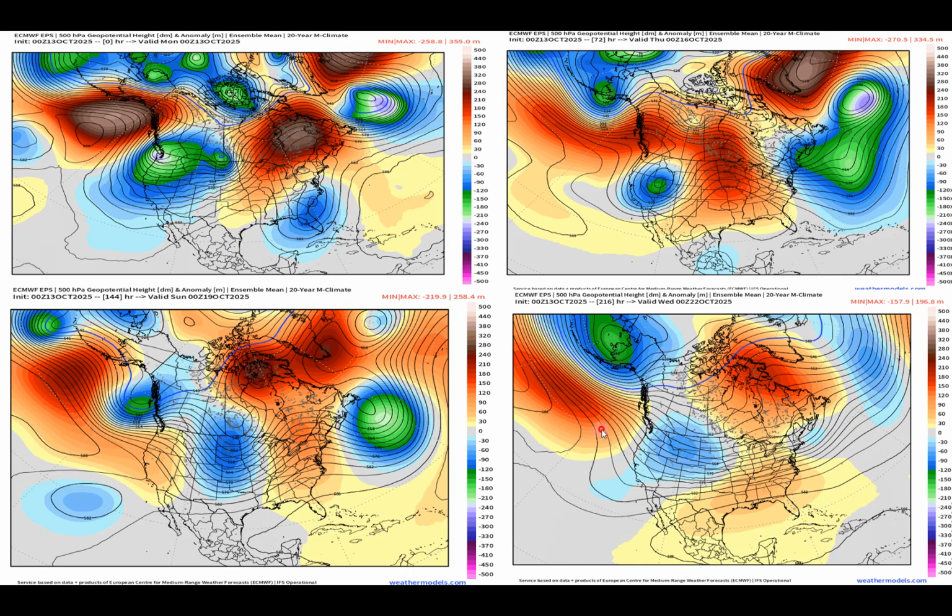On the right-hand side is the 500 millibar height anomaly forecast for next Wednesday, the 22nd of October. We now see a closed upper level low position over western Alaska, and we do see higher than normal heights to the south of that. And we do see the tight packing of these solid black height lines here. These height contour lines are packed tightly together. That means we've got a lot of upper level wind. So the jet stream is going to be pretty much blowing west to east and strengthening across the North Pacific by next Wednesday.